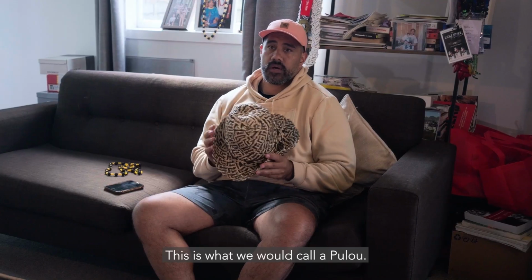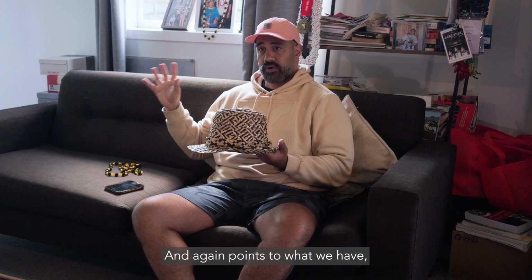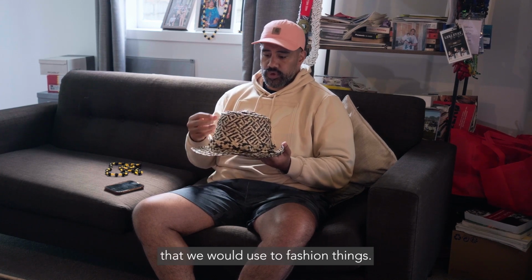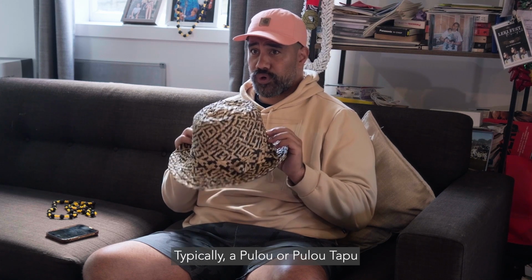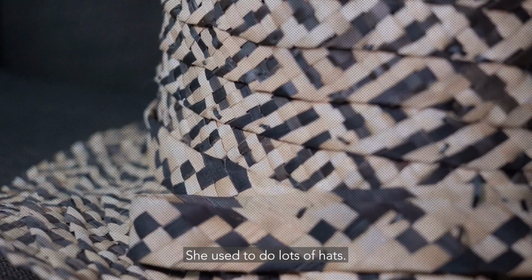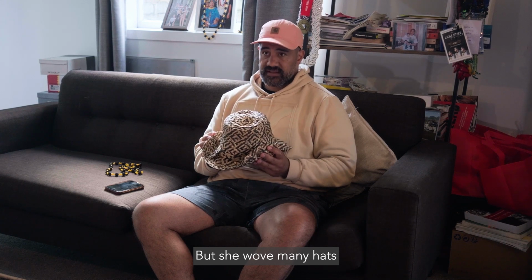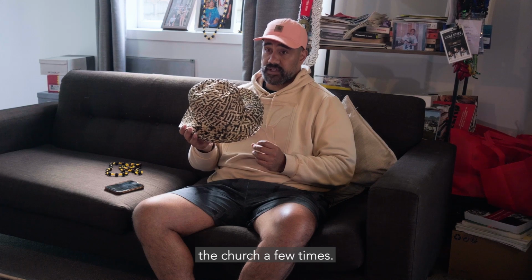This is what we would call a pulo. This is woven using pandanus, and again it points to what we have in terms of natural resources that we would use to fashion things. Typically a pulo or pulo tapu, a church hat, women would wear. This was woven by my great-grandmother. She used to do lots of hats. She's now passed on, but she wove many hats and other things during her time, and I believe she might have worn this to church a few times. This was given to me a few years ago.